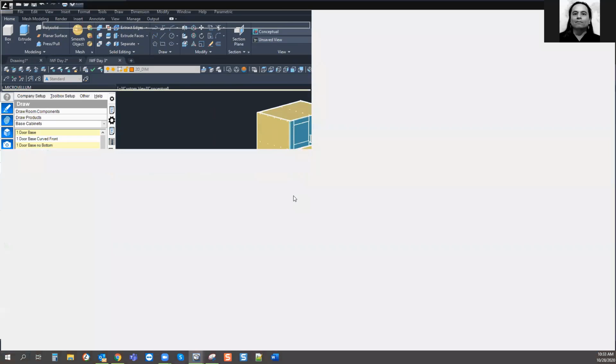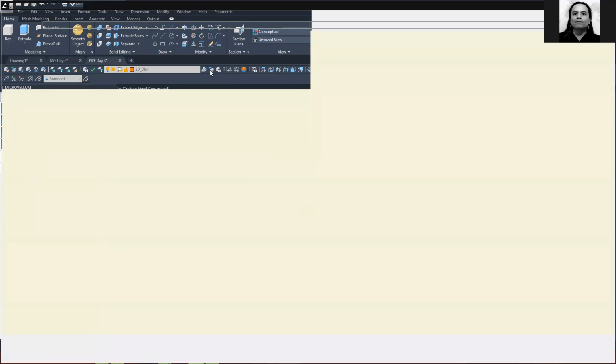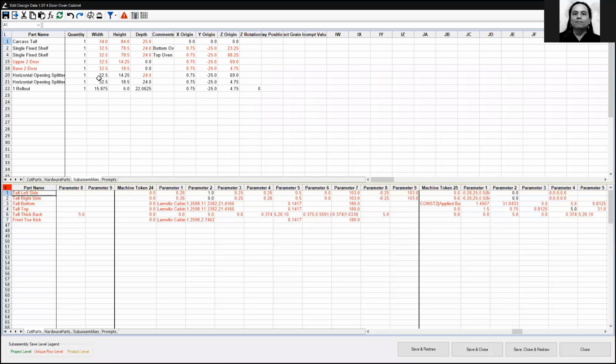And inside of our edit design data, we'll see very clearly what is hard valued and what is not. If you didn't know already, like I mentioned before, anything that is red inside of your edit design data will have a formula associated with it. Anything that is black is what you will get inside of your text field also. So again, hard value, hard coded, hard numbered, whatever you want to call it.